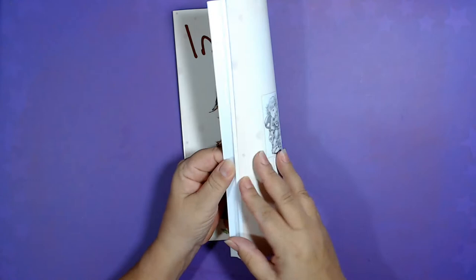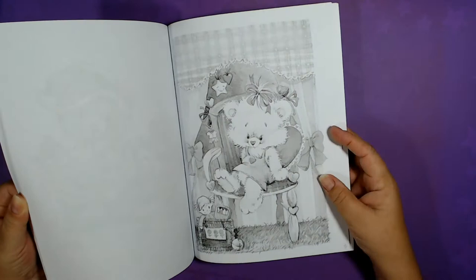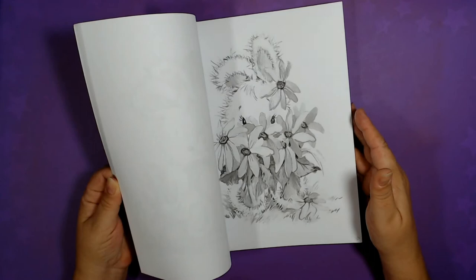So I've been collecting coloring books. And I do color in them from time to time, but sometimes I just keep them to look at. So I got this one because it's a grayscale, and I don't have very many grayscale. I think this is only my second grayscale coloring book, and I just love these.